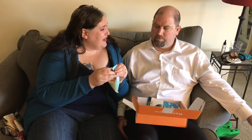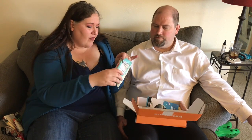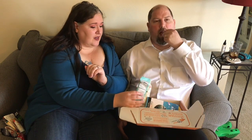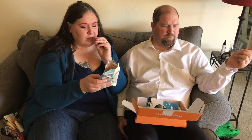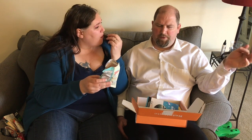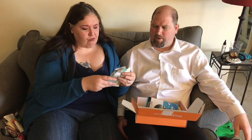Why am I so terrible at opening things? Toby's kind of the cereal eater in our household. Are they good? Yeah. Yum. It's like Fruit Loops. Those are pretty good. Fruity. Yum. Those are great.